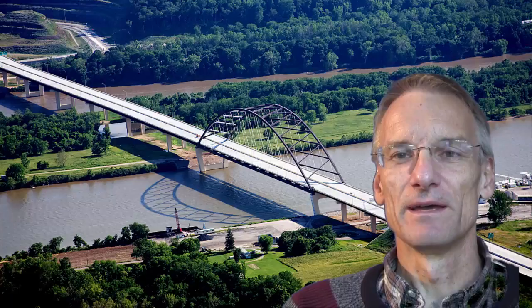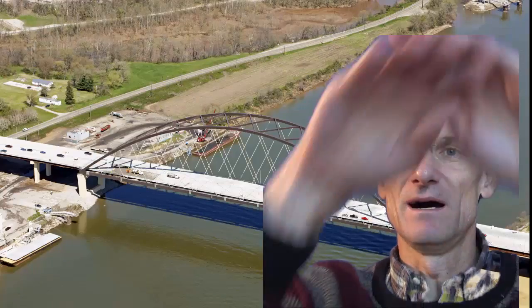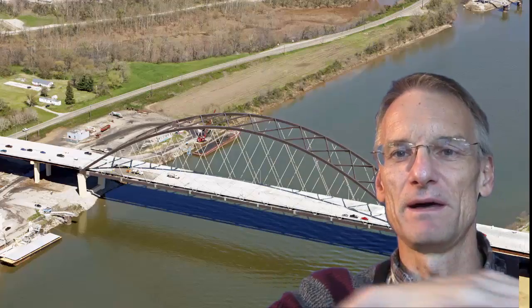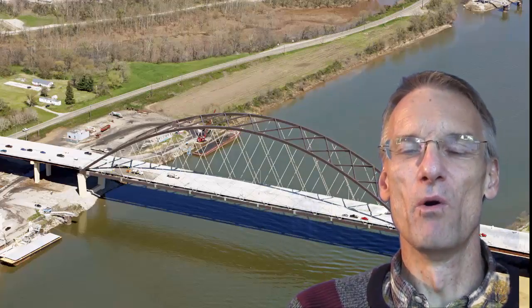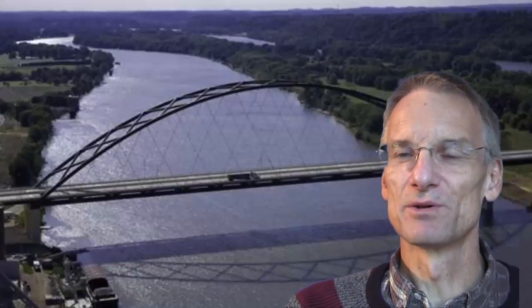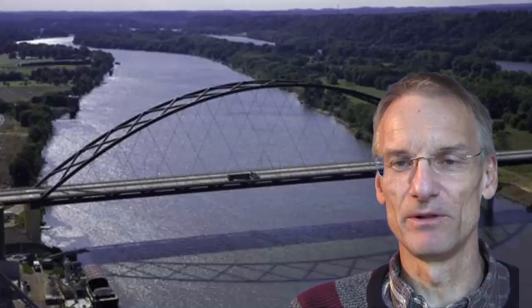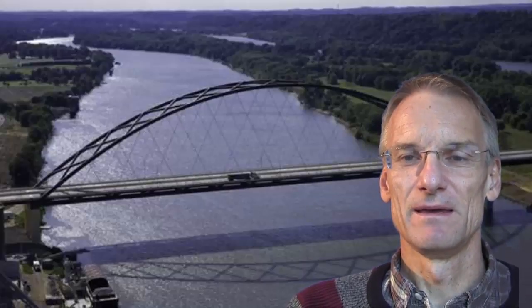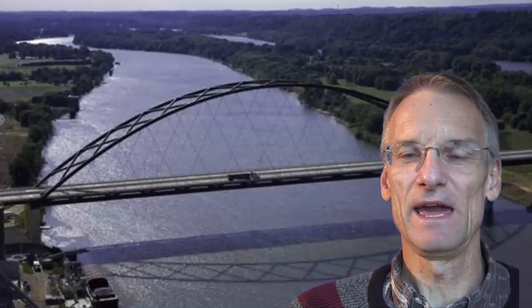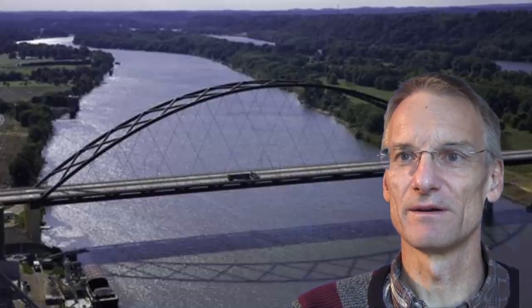It is called a network tied arch. Tied arch because the arch is held together by a tie, just like a string is holding together the bow in the bow and arrow. It's called network because the cables that hold up the deck while the traffic travels are suspended by an arrangement of hangers that are crisscrossed, just like a fishing net, so therefore network tied arch.